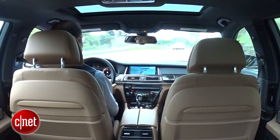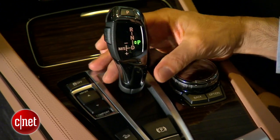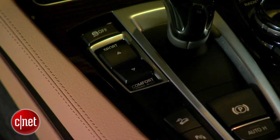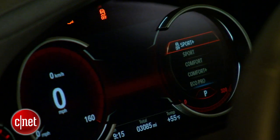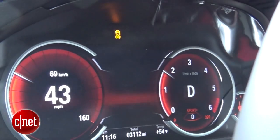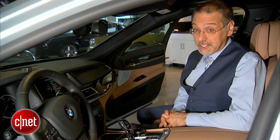Now, the driving controls are familiar. Paddles on the wheel, this spatula-shaped shifter here, and then, of course, your drive mode controls. What might surprise you in a 7 with a smallish diesel is that you've got not only an eco mode, 2 comfort modes, and 2 sport modes, including a Sport Plus. You can see it changes up the instrument panel rather markedly, something the old dial gauge car couldn't do.